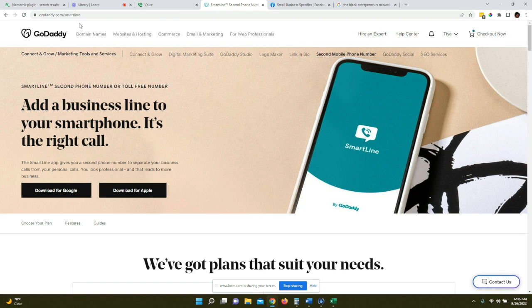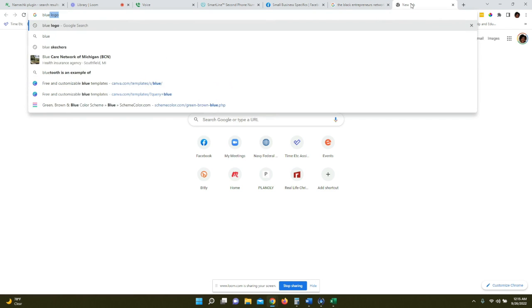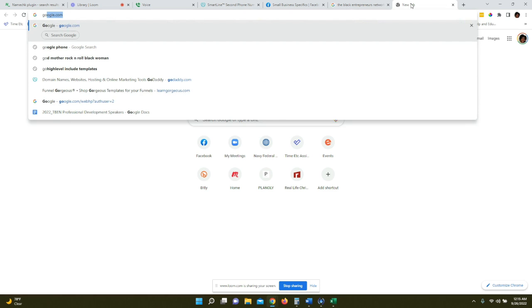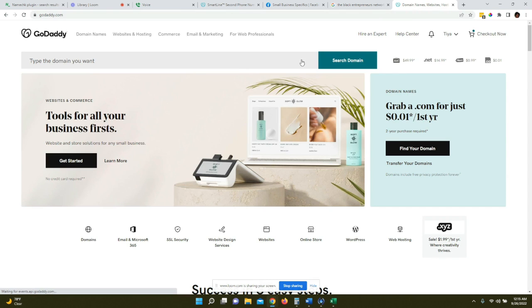Next, I want to make sure to remind you about your email. You're taking the time to research your domain name, and there's a couple great sites to actually purchase a domain name, including GoDaddy. There's Bluehost. There is Namecheap and GoDaddy.com. And simply type in the domain name you want.